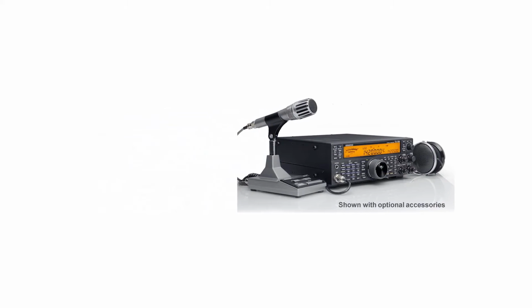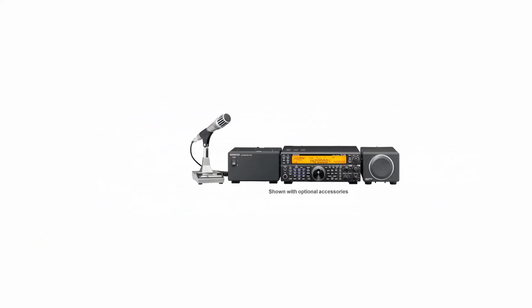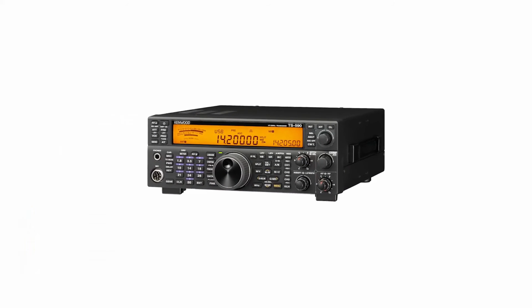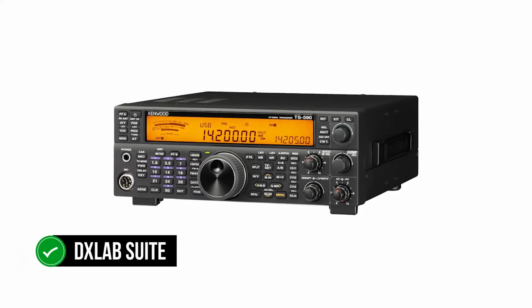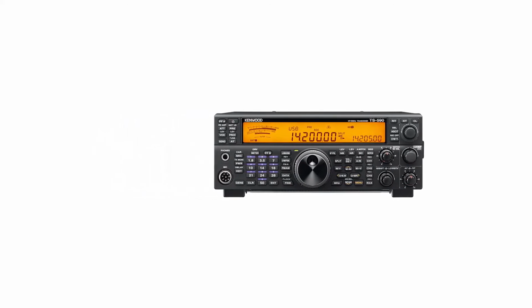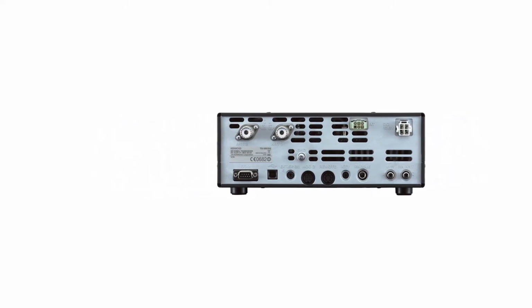Another interesting feature here is digital connectivity. There's a USB port on the radio to make that happen, and you can connect it to your computer. And just like that, digital functions and SDR become available. It works seamlessly with Kenwood's software control app or other software like DX Lab Suite. Kenwood's included software is a treat here. It mimics the operations of the transceiver and has a great response. The remote IP control and VoIP capabilities of the radio are pretty good, as is the software handling it.